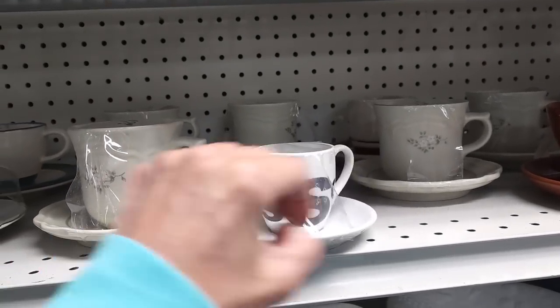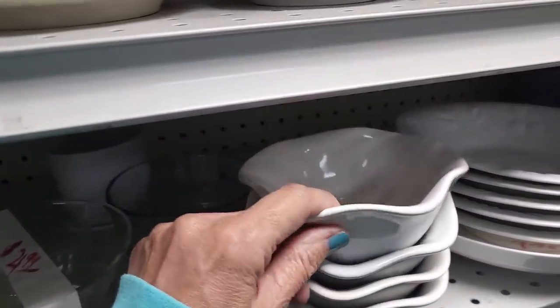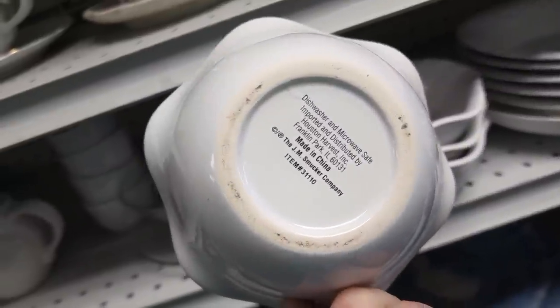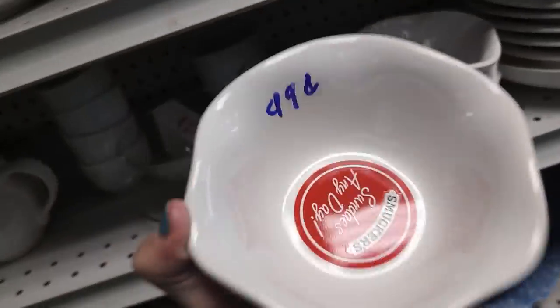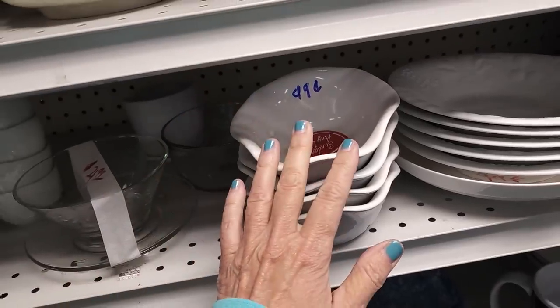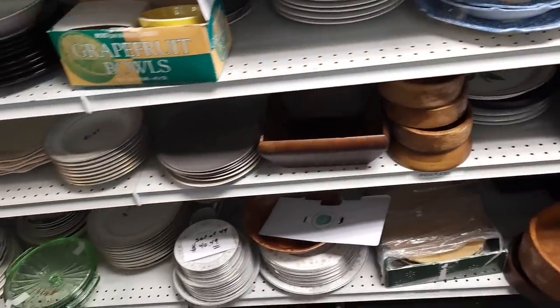Espresso. Smucker's Sunday cups. Now, why am I pulled to those? I don't know, but I am. No. See, in my house, this would be too small for an ice cream sundae. That would just never do.